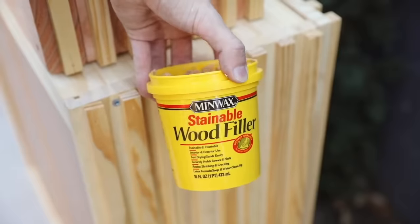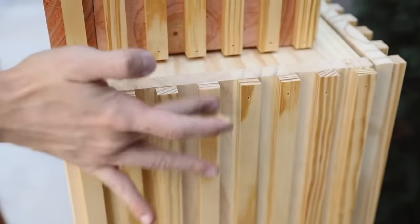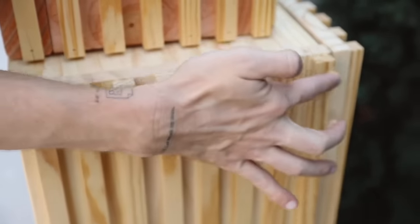And of course, we want a nice clean finish before staining, so I grabbed this stainable wood filler and I'm going to fill all of our little brad nail holes, and once that's dried down, just use a nice fine sandpaper to remove any of that filler residue over the top.